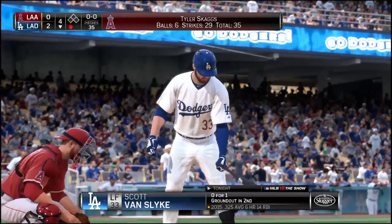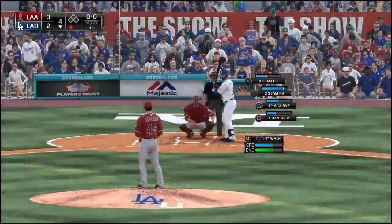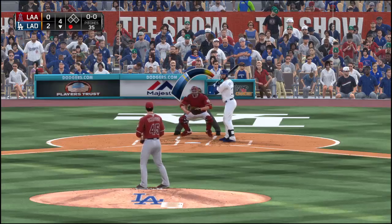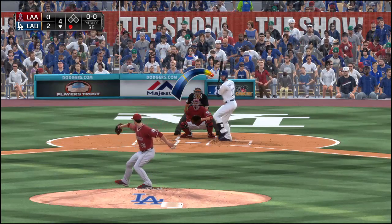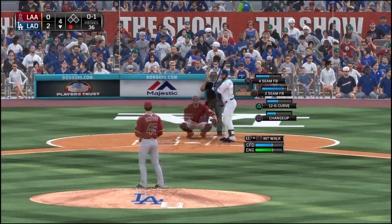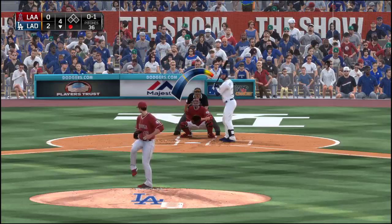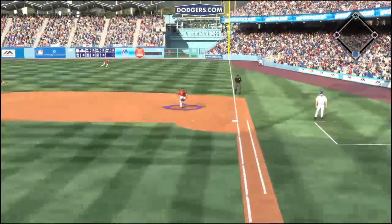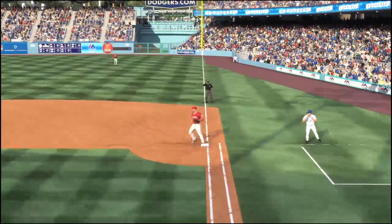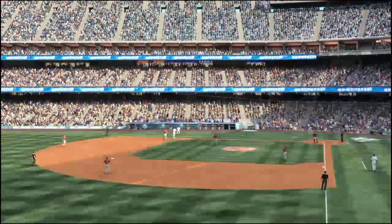Scott Van Slyke will dig in. He reached on an error his first time. Now the first pitch. Fouled straight back. And the pitch. Now a swing and a hard hit grounder. And he'll take this to the bag himself, and there are 2 away now.